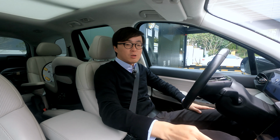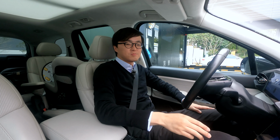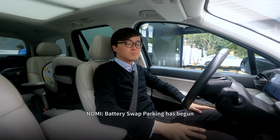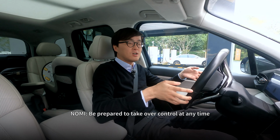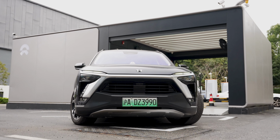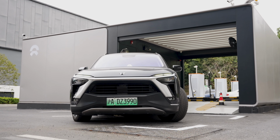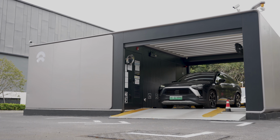When I get the call, I press this button on the screen and all starts automatically. I don't need to operate anything. I can stay in the car, avoid the rain, avoid the snow, and it's a very premium service. Just leave the car to park itself into the station. Let's start the swap.